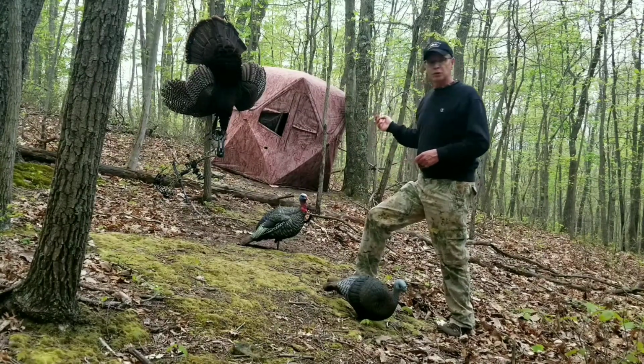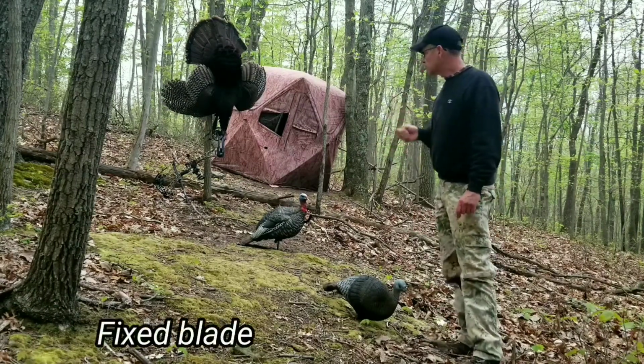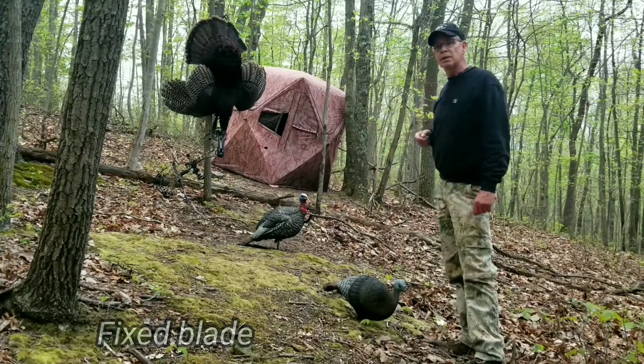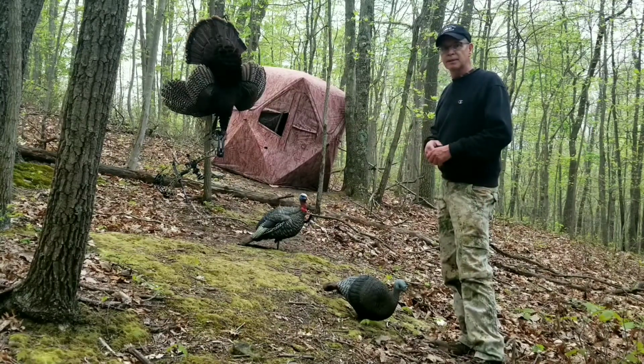My setup today, I'm shooting a Traverse Matthews. I shot a Slick Trick broadhead. Actually shot this dude right here in the base of the neck, just below the head there. He didn't go nowhere. He flopped and that was it.